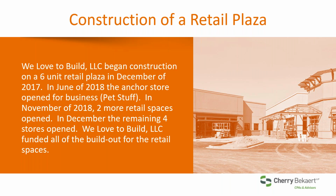When you have the first tenant go into a retail space, you generally have to have the shell of your building already issued a certificate of occupancy. So at this point in time, we consider that the building itself has gone into service, because one anchor store was allowed to open and finished out and is now operating, generating revenues from that business.